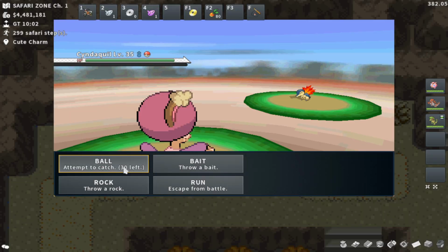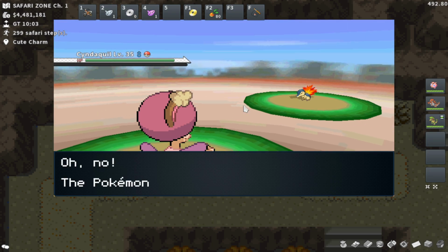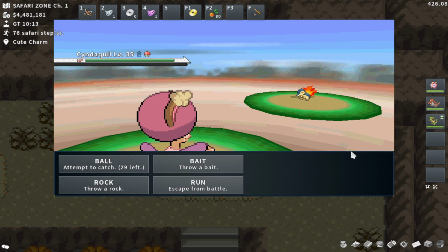All right, the next Cyndaquil encounter appears. I believe this is the 4th encounter. I know I'm going to lose track, but I want to try to keep track while I can. So you're going to insta-flee. Ugh, pain.